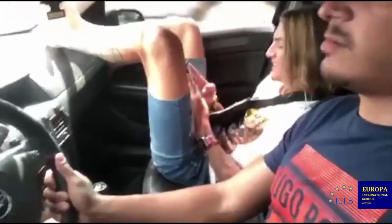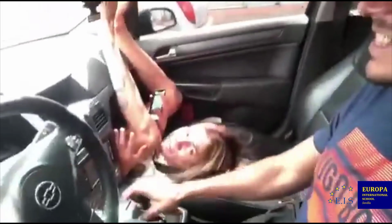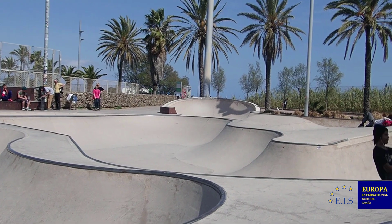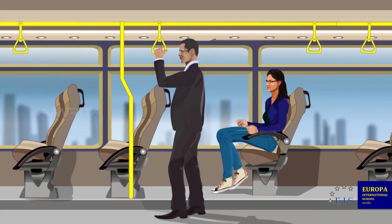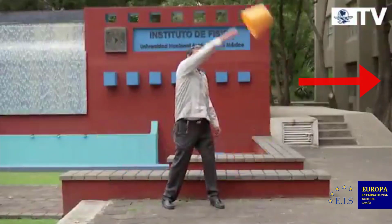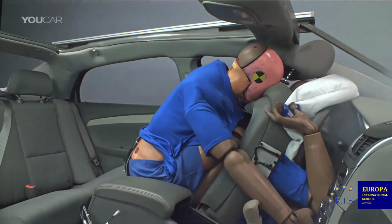However, it seems that objects have a tendency to keep their speed constant, no matter what its value is. This also includes changes in the direction of motion. We call this resistance of any object to change its speed or direction of motion, in scientific jargon, inertia. Therefore, when moving, objects tend to do so as far as possible in a straight line and at a constant speed as long as there are no forces acting on them.